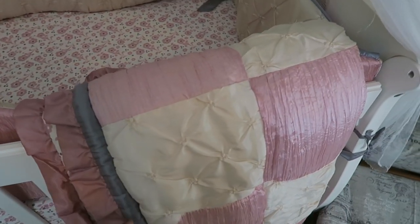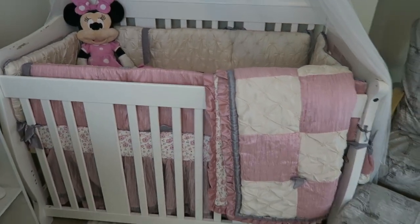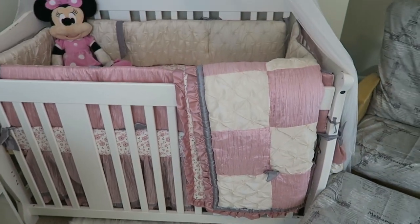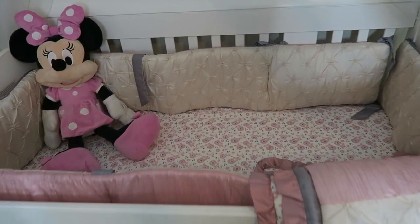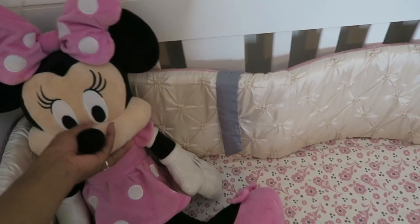Here is a close-up of the Bella Baby crib bedding set, retailing at $200. Isn't that crazy? I just think that's really insane for baby stuff, just saying. And the crib, of course, that was super cheap. That turns to a toddler bed.